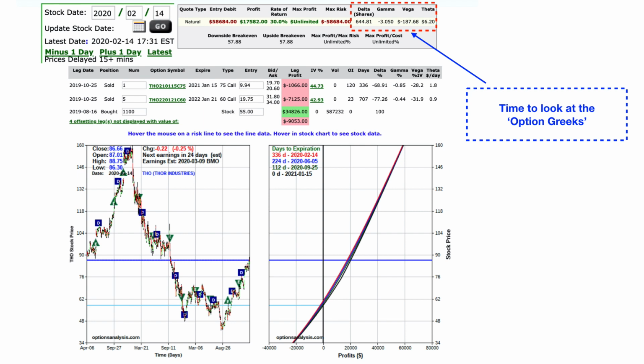Now, there are 5 option Greeks, of which these 4 are commonly used. That is the delta, the gamma, the vega, and the theta. In this video, I will just talk about one of the Greeks, and that is delta, and I will cover the other Greeks in subsequent videos. The delta is basically the sensitivity of the entire option position to the movement in the underlying stock.